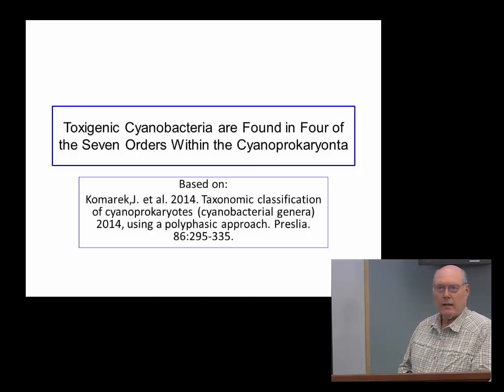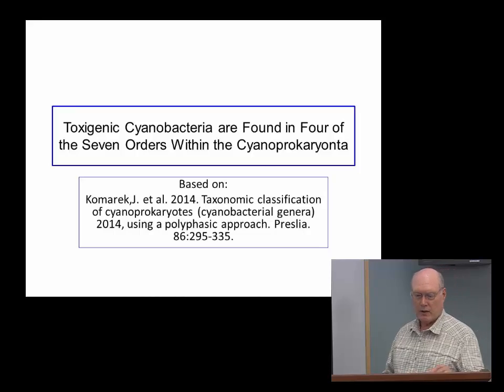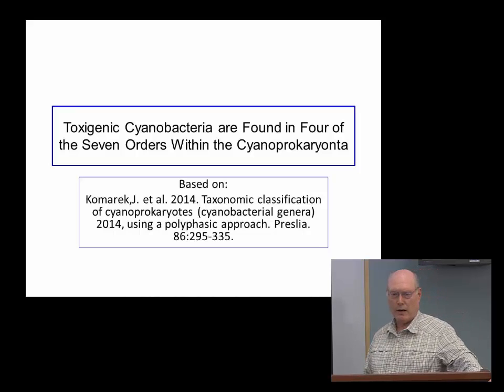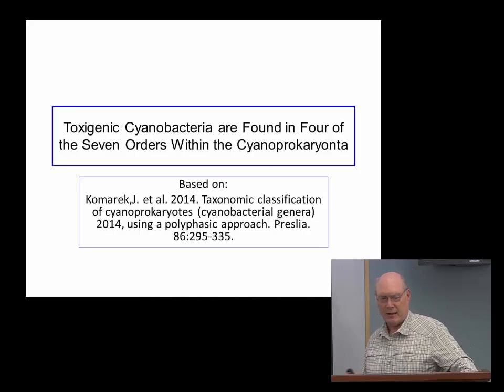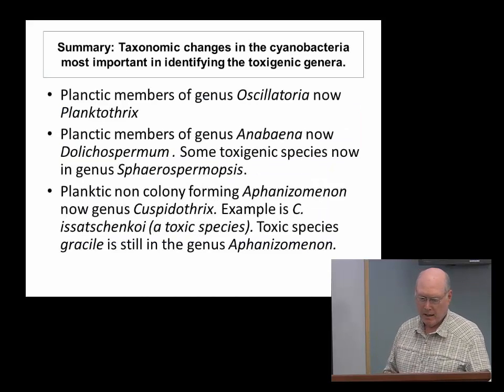Okay, the toxigenic. I use the term toxigenic to imply that they are capable of producing toxin. It doesn't mean that they are always producing the toxin. But toxigenic cyanobacteria are found in 4 of the 7 orders within this new classification, the Cyanoprokaryota. And I'm not going to bore you with the new taxonomy. I'm just going to tell you that there are now 7 orders of Cyanoprokaryota, and 4 of those 7 orders contain members that are toxigenic.